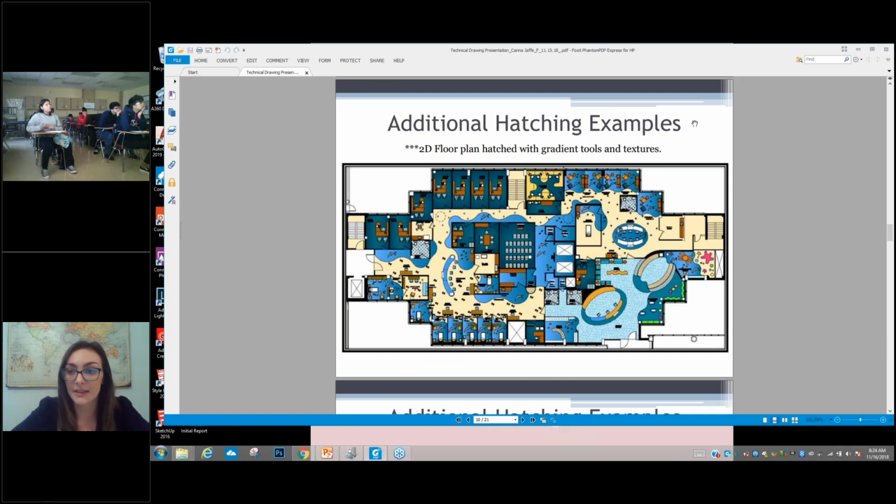So this is a floor plan of a children's oncology hospital.